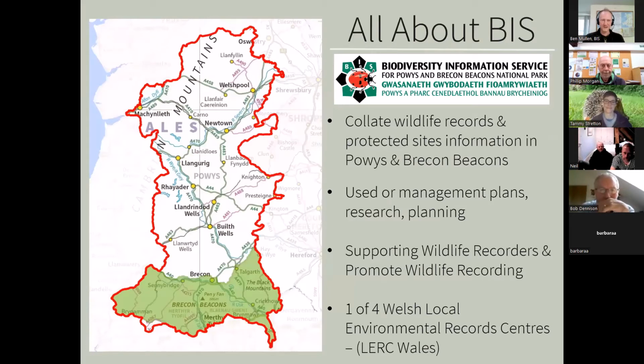And if you weren't aware of this, we're the Biodiversity Information Service for Powys and Brecon Beacons National Park area. You can see the area we cover in mid Wales on the map there, and we collate all the wildlife records and other information such as Wildlife Trust nature reserves and SSSIs, and we put all that information together and make it available to people who will make use of it for planning, research, and making management decisions, that kind of thing.